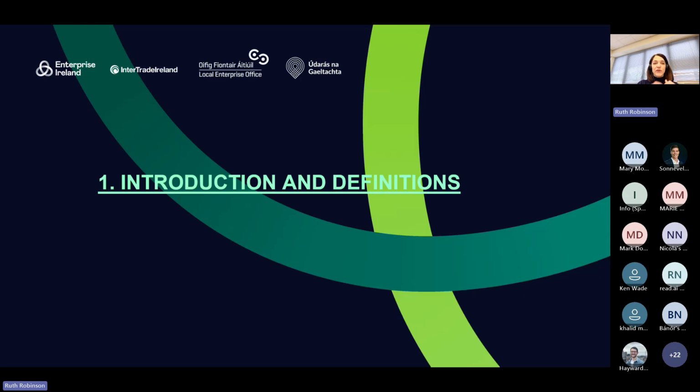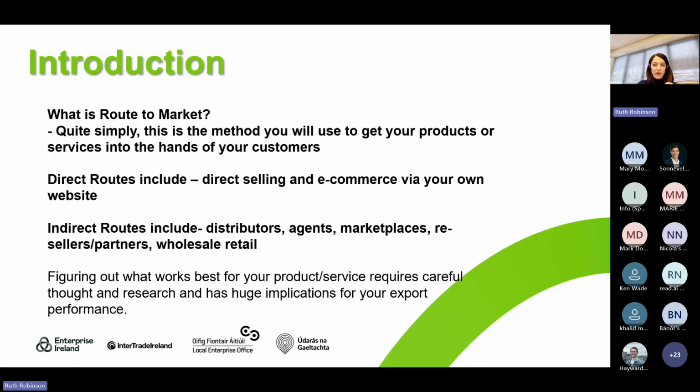Okay, so first of all, what do we actually mean by route to market? Quite simply, this is just the method that you use to get your products or services into the hands of your customers. Direct routes will include selling directly yourself, or using an e-commerce channel via your own website. And then indirect routes, here we're talking about distributors, agents, marketplaces, resellers, partners, wholesale, retail, etc. We'll be going into the detail of each of those.